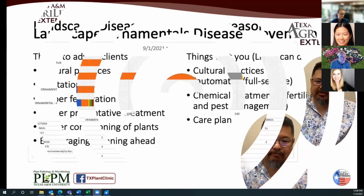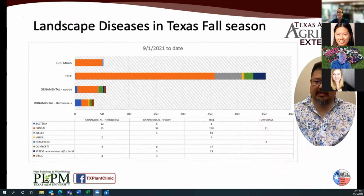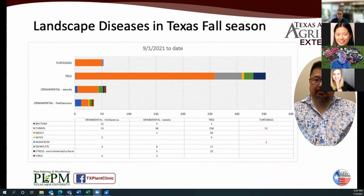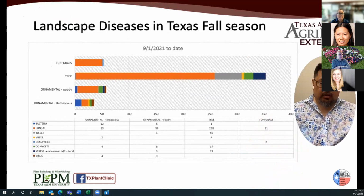You would have to consider several things, and we'll explore some of those things in the next few slides. So I just went to our plant disease diagnostic lab database and pulled out some data and said, okay, let's look at stuff that we would find on the landscape since September 1 to date, and what kind of diagnosis, what kind of samples are we seeing? So the samples are lumped together: turfgrass, trees, mostly shade trees, woody ornamentals, herbaceous ornamentals.